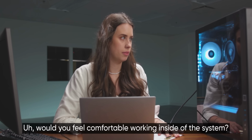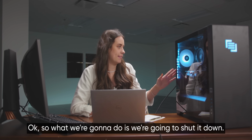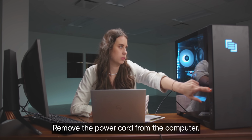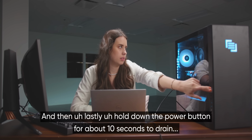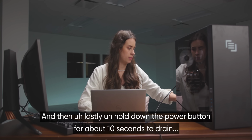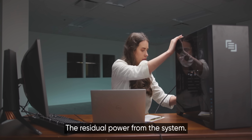Would you feel comfortable working inside of the system? What a great way to ask that. Okay, so what we're gonna do is shut it down, remove the power cord from the computer, and then lastly, hold down the power button for about 10 seconds to drain the residual power from the system. Didn't hear that from anyone else. That's a little overkill, but it's also a bit of an outdated step for the most part.